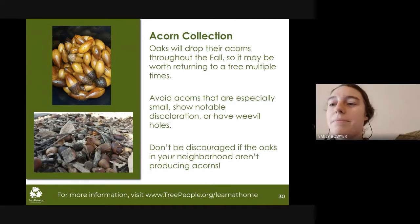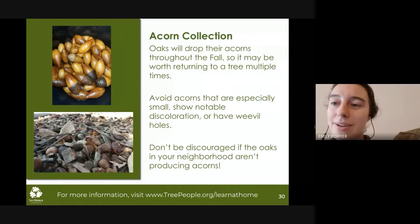So for you, basically that means if there aren't acorns falling in your neighborhood, don't worry about it. Even just another street over, you might find a whole bunch of acorns.